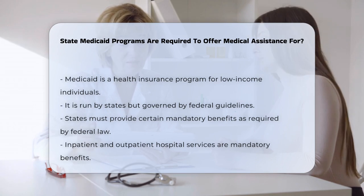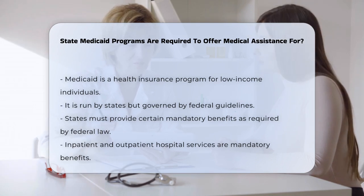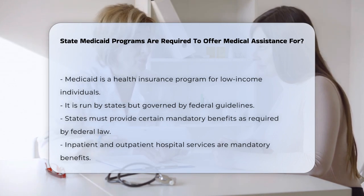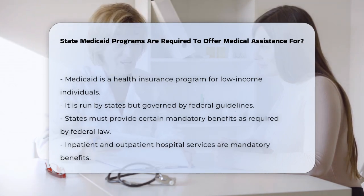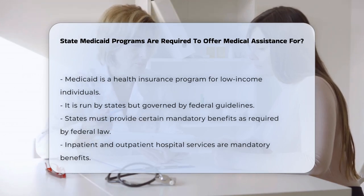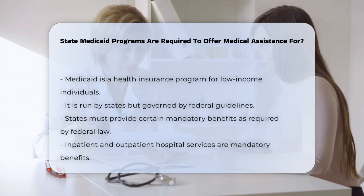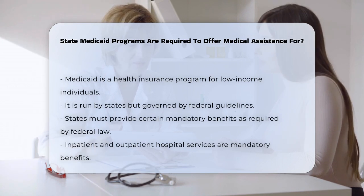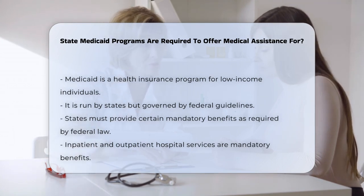First, it's important to know that Medicaid is a health insurance program for people with low income, and it's run by the states but governed by federal guidelines. States must provide certain mandatory benefits, which are services that federal law requires them to cover. One of the key mandatory benefits is inpatient and outpatient hospital services. This means if you need to stay in the hospital or visit for outpatient care, Medicaid has to cover it.